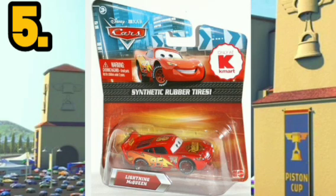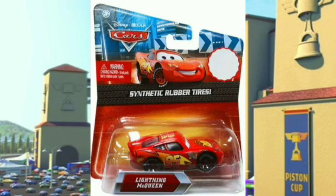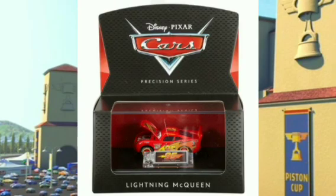If you like the popped tires, then you're really going to like the fifth place spot: Synthetic Rubber Tires Lightning McQueen. He's exactly what the name would imply, being a regular Lightning McQueen with synthetic rubber tires. While I'm not sure you're supposed to do it, the tires can be removed to make it look like they're popped. And he was kind of like Precision Series Lightning McQueen before the Precision Series even existed.